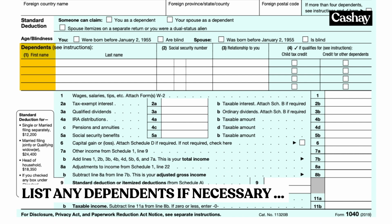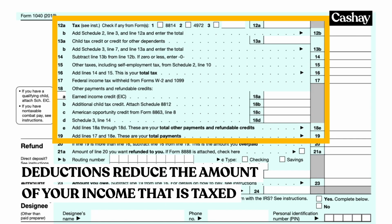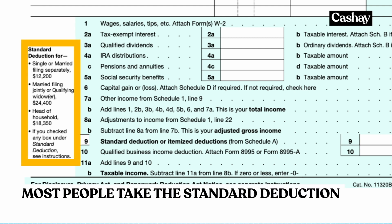Next, you will fill in any dependents if necessary, and then determine which deductions you are eligible for. Deductions reduce the amount of your income that is taxed. These deductions are determined by a set of factors outlined in the document. Most people will take the standard deduction.